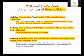Let's talk about collisions. Collisions seem to be important in this whole thing. There are 3. That doesn't mean 3 separate car wrecks. Collision number 1, exterior of the vehicle strikes something. All right. So we're back to force or kinetic energy, and it's a function of mass and acceleration or deceleration.